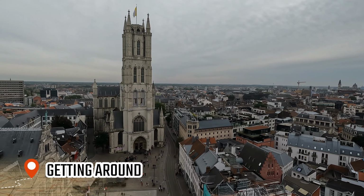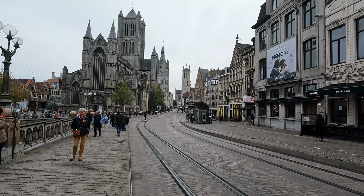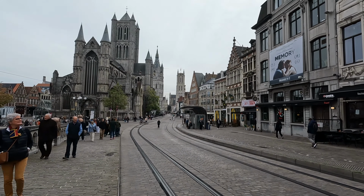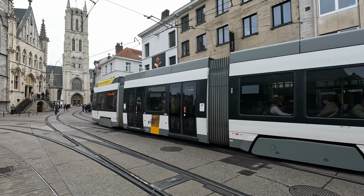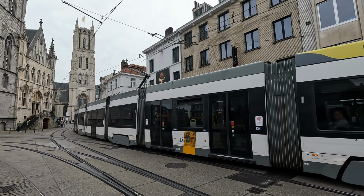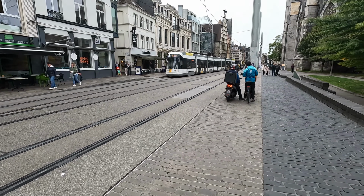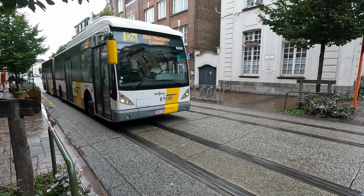Ghent is flat and the sites are relatively close to each other, so it's a city that's really easy to get around on foot. The city has a great tram network of 4 lines, some of which overlap and converge in the city centre. The trams will also help out if you don't fancy that walk from Ghent St Peter's railway station into the city centre. Tram lines 1 or 3 will do that for you. There's also a network of buses that will help you get around too.